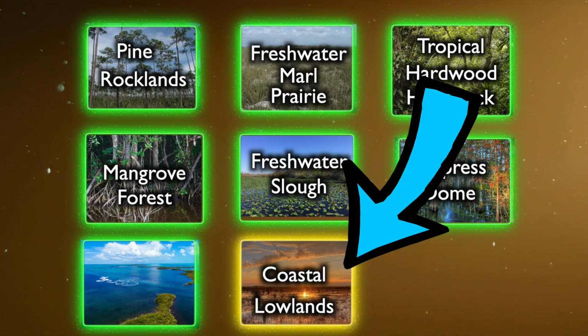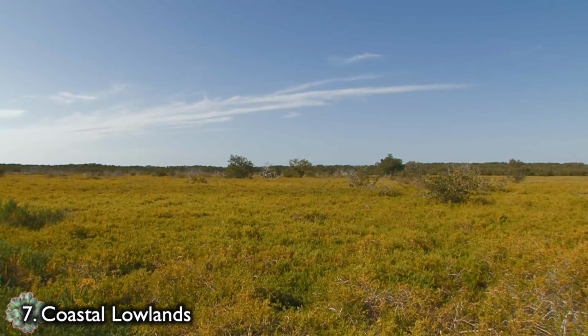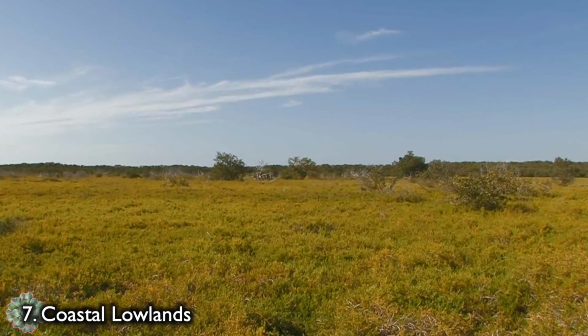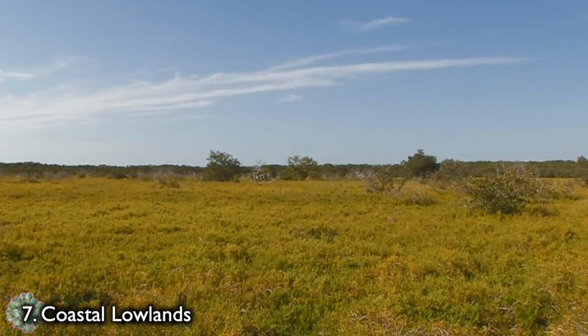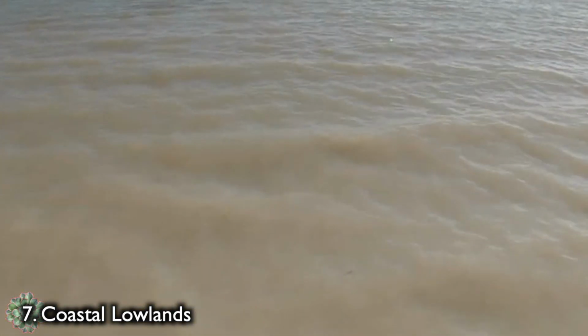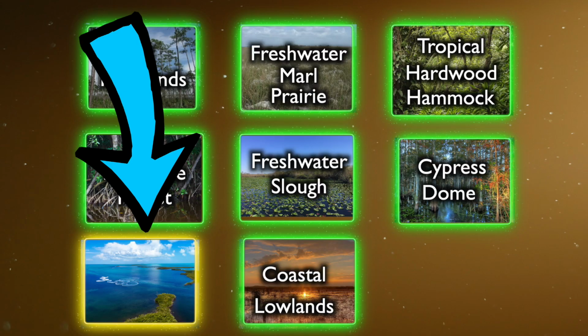Much like the mangroves help border the area where fresh water meets ocean, so does the coastal lowlands. These areas are full of succulents and other low-growing plants that have adapted to be resilient against the saltwater and high winds that occur on the coast. And finally, we come to the last ecosystem on our list, the marine areas. In other words, the ocean.